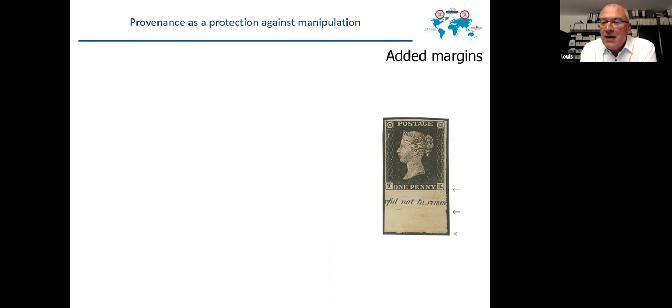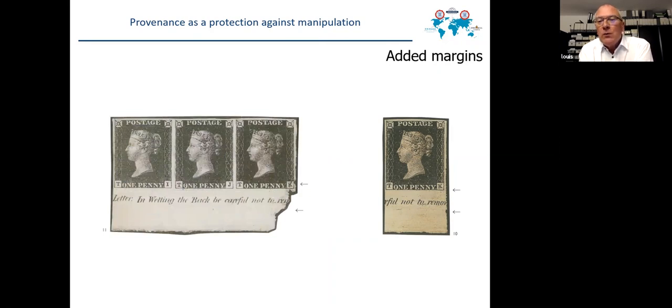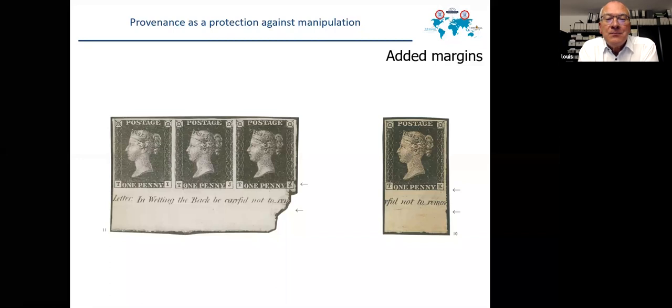Here we have another nice penny black mint from the bottom of the sheet with sheet margin. It looks beautiful, but when we know where it comes from, that it was originally the very damaged right-hand stamp from a strip of three, we can see that the entire bottom right corner is completely rebacked and added. So if you have this stamp as a single on your table and you're being asked, then by finding the strip of three we know what the true quality of the stamp must be. It is repaired.